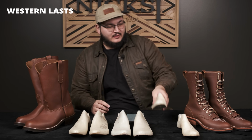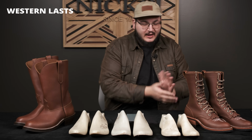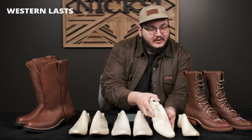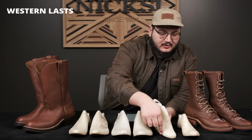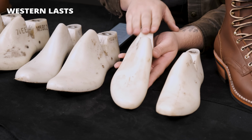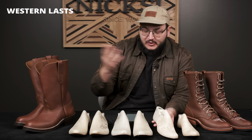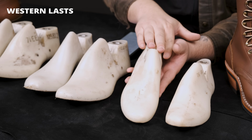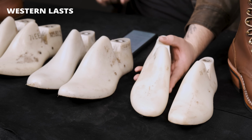So we've got, this is not a great example because it's a 3A, so it's a very, very narrow last. But this is our 55 last. You can see it's got that classic, more rounded toe profile to it. So this is what you'll see on most of our boot models, from our Builder Pro to our Engineer to our Robert. You can also get this on our Packer or our Palouse boot.